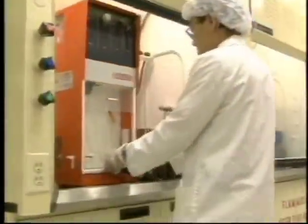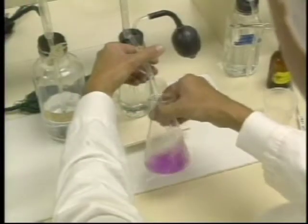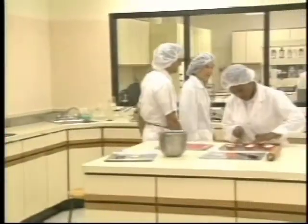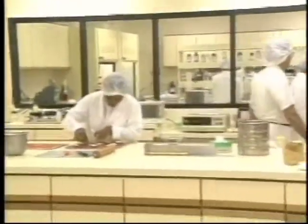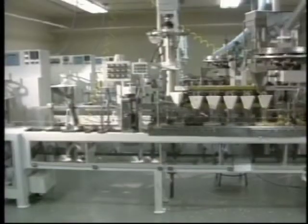What if you want to analyze your test product's nutritional values, fat content, and other attributes, or even get help on the bench with your prototype? That support is here too. What if you want to take your test product right into test market? You can package those quantities right here.